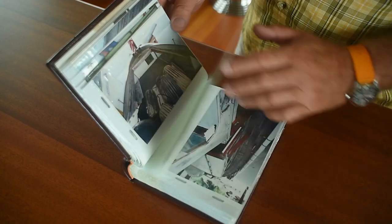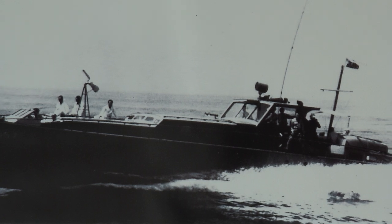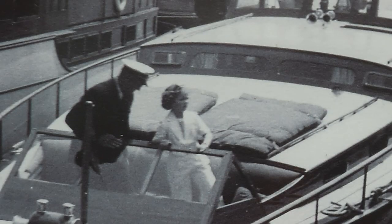And the more he found out about the boat, he thought, wow, this is really an amazing boat in the history. President Roosevelt used it during the war for three and a half years, Shirley Temple. Half of Hollywood had been on board. So he does some research, he finds out about the boat, and says, this is a piece of American yachting history. These are his words. We need to save it, because in another year, it'll be gone.